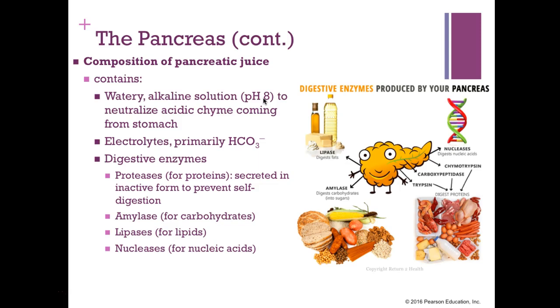Some other digestive enzymes that we'll find in there are proteases, and these are for proteins. We'll take a look at some specific ones in a moment, and they're going to be secreted in an inactive form. The reason they are secreted that way is so that the pancreas doesn't dissolve itself. And then we have amylase, and this is for our carbohydrates. If you remember back to the oral cavity, we also have a salivary amylase. So this one we are going to call pancreatic amylase. And then we have lipases, and in this case we'll also call them pancreatic lipases because we also have some within our oral cavity that we call lingual lipases, and that is breaking down our lipids or fats. And then we have our nucleases that break down the nucleic acids within our food.